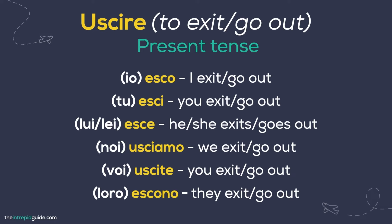Watch out for the conjugation though, it's irregular. Here it is in the present tense. Io esco. Tu esci. Lui, lei esce. Noi usciamo. Voi uscite. Loro escono.